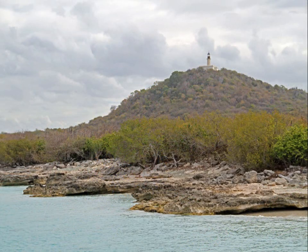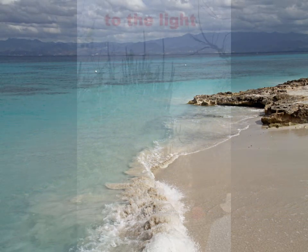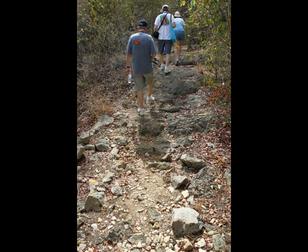We now begin our hike to the top of the mountain. For a little over a half hour, we walked all along by the water on the level. This was quite easy. Then we made a sharp right turn and we started up the mountain.